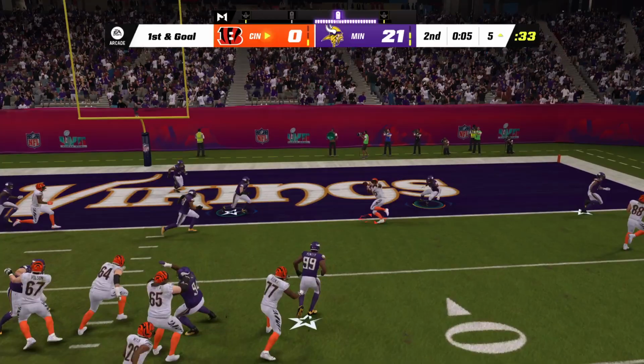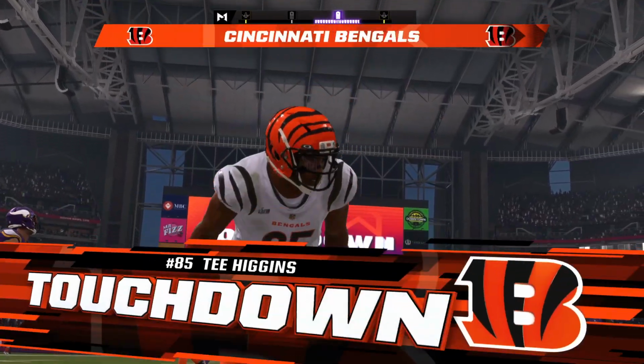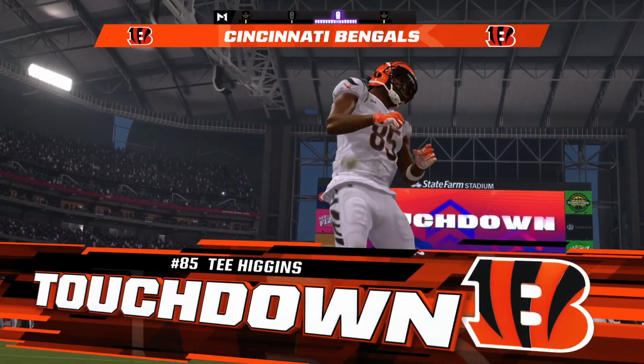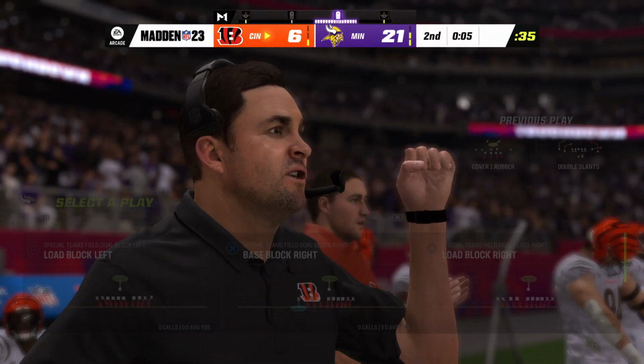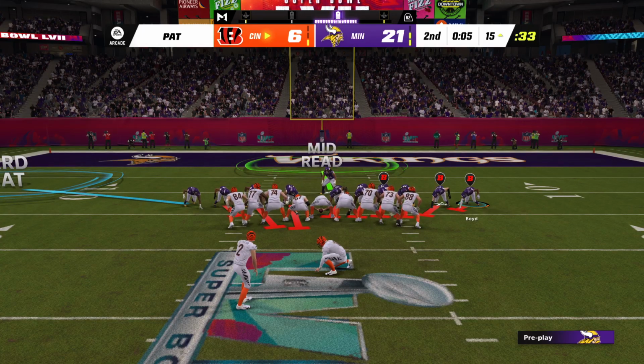To the air again. Burrow. Touchdown! Joe Burrow spotting T. Higgins for the touchdown there. And the Bengals are on the board here in the final seconds of the first half.